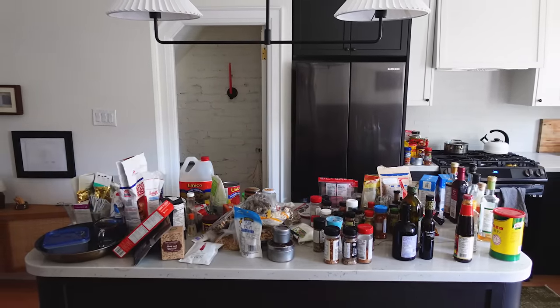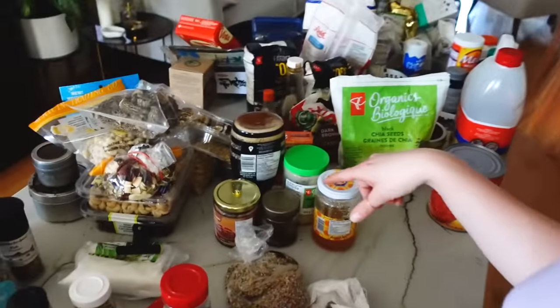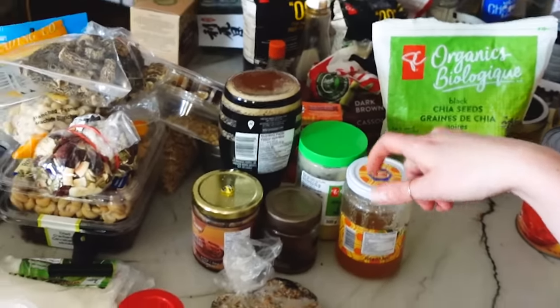Okay, so I've gone through and I found kind of all of the duplicates here, consolidated some things. There's still a lot of honey. And Elliot has a lot of spices. Some of them, I don't even know. So explain why we have two half-opened star anise. Not to mention I already had my own. This is what happens when you combine two households.